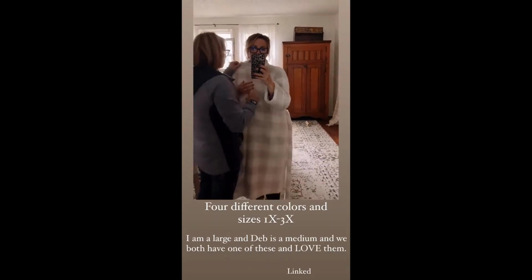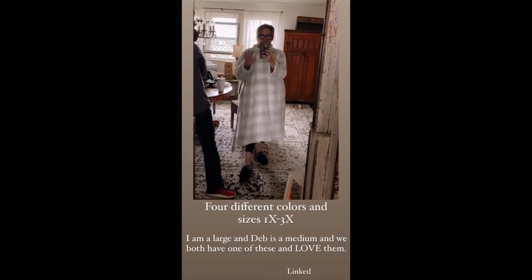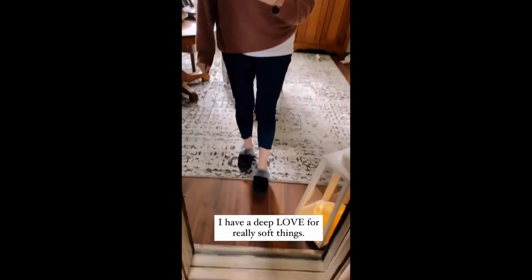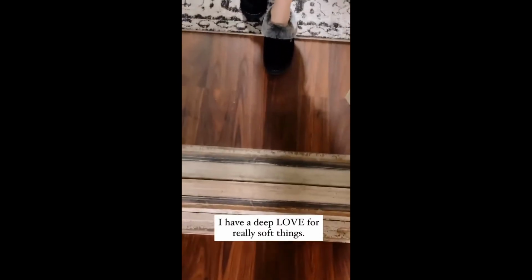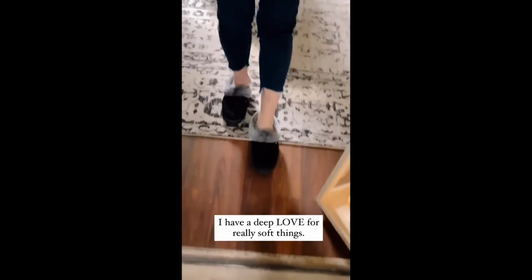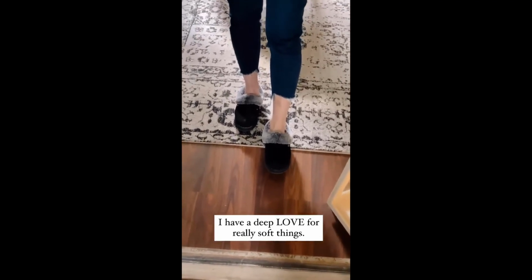Anyways, this comes in 4 colors. It only comes in 1X, 2X, and 3X, but it's perfect for anyone. Also linked up these slippers. They are Skechers Bobs, and they are so comfy, so warm, so soft. The same feeling, like so soft inside. So that is also on the post. I will link the post here.